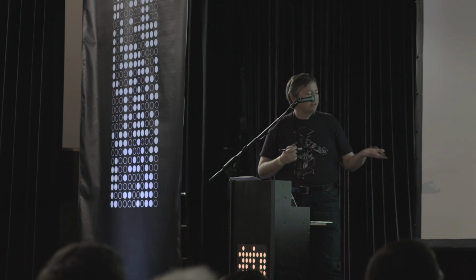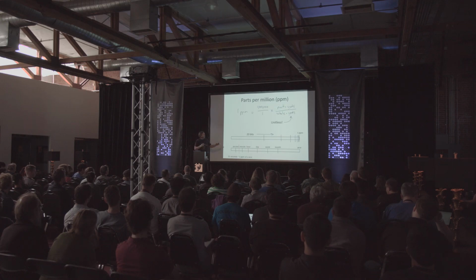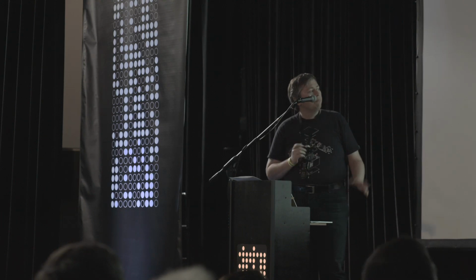Another way of thinking about it is that over the span of an entire year, about 31 seconds is about 1 part per million, or probably about as long as I took to explain this. Also, another way to think about it, this projector is probably like 1,000 by 1,000 here, so it's got 1 million pixels on the screen, so 1 pixel element is about 1 part per million.